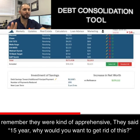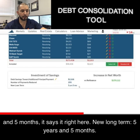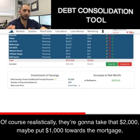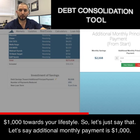Remember, they were kind of apprehensive. They said 15-year, why do we want to get rid of this? If you pay all that money towards the new mortgage, you're going to pay it off in 5 years and 5 months. It says it right here. New loan term, 5 years, 5 months. Of course, realistically, are they going to take that $2,000? No. Maybe put $1,000 towards the mortgage, $1,000 towards your lifestyle. So let's just say that. Let's say additional monthly payment is $1,000.